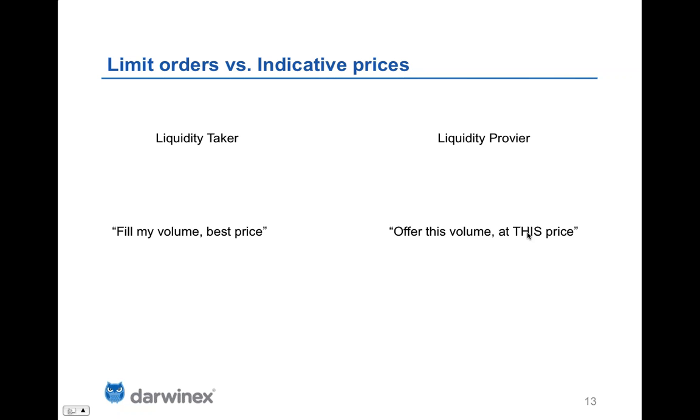So if it really is a limit order and somebody takes it, then there cannot be slippage by definition. It will either be filled or not filled, but if it is filled, it will be at the price that you requested. So basically the limit order and slippage just cannot coexist.